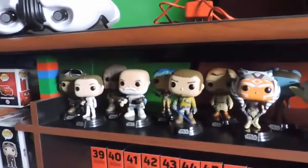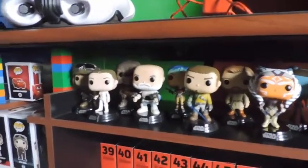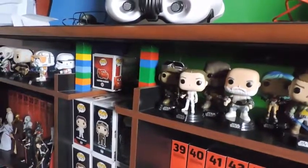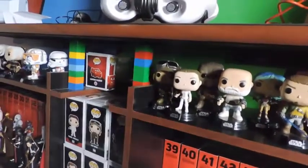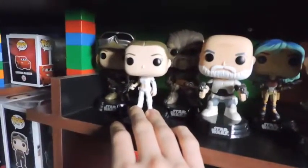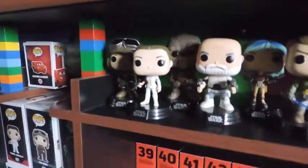For the Funko Pops, I did get a lot of new ones back in February, more than likely. I don't remember when I got these, but I know it was during late January or February, probably mostly February. This is the most recent one I've gotten. It was a GameStop exclusive. It was the Padme, which is cool.